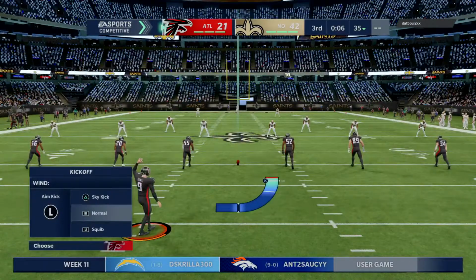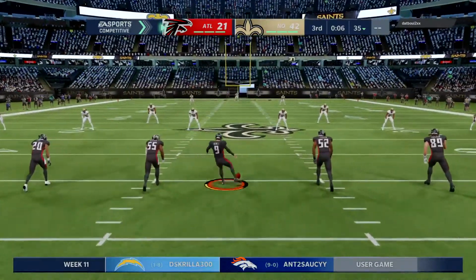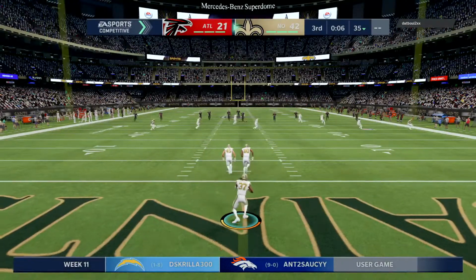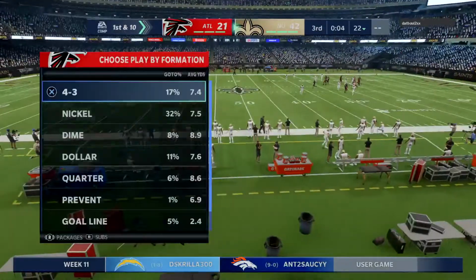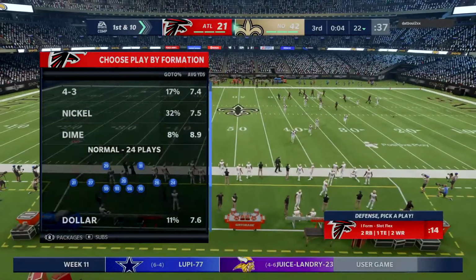Chris Boswell set to kick off. Boswell now to kick it away after the touchdown. And this carries into the end zone. And he'll get it up past the 20 to about the 22. 1st and 10 at their own 22-yard line.